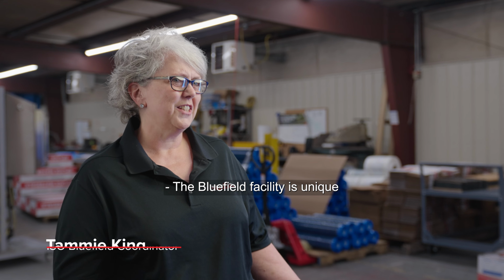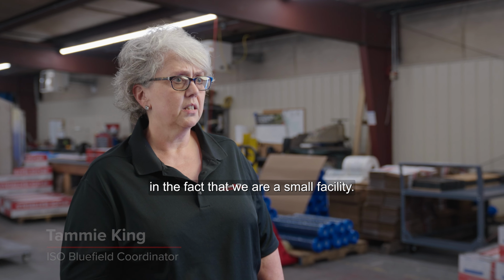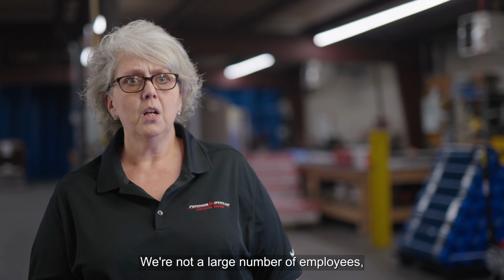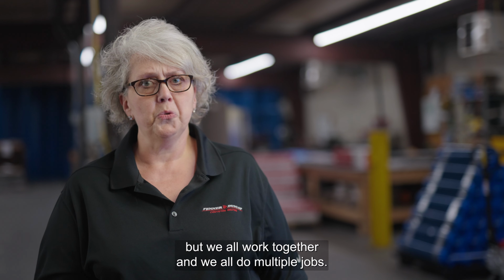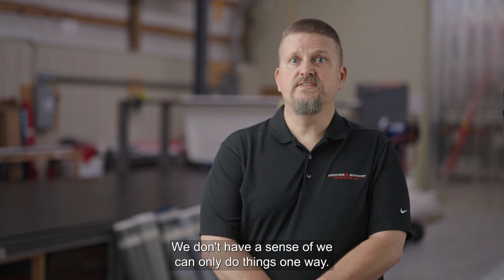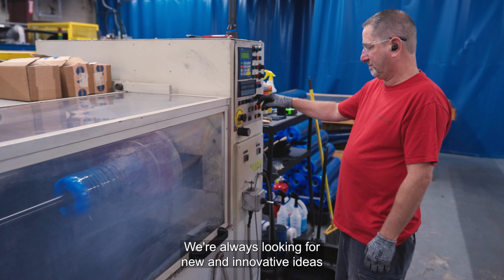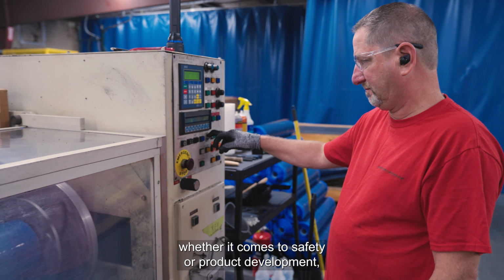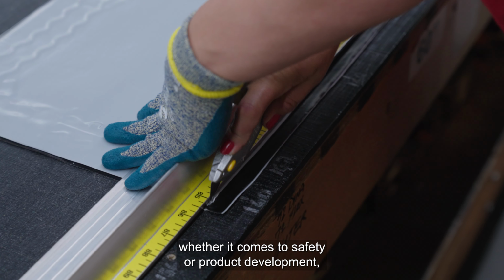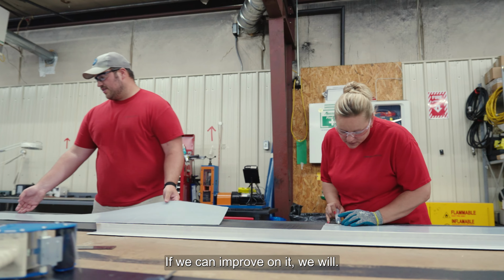The Bluefield facility is unique in the fact that we are a small facility. We're not a large number of employees, but we all work together and we all do multiple jobs. The innovation at Bluefield comes from our quality of our people. We don't have a sense of we can only do things one way. We're always looking for new and innovative ideas, whether it comes to safety or product development or our general production. If we can improve it, we will.